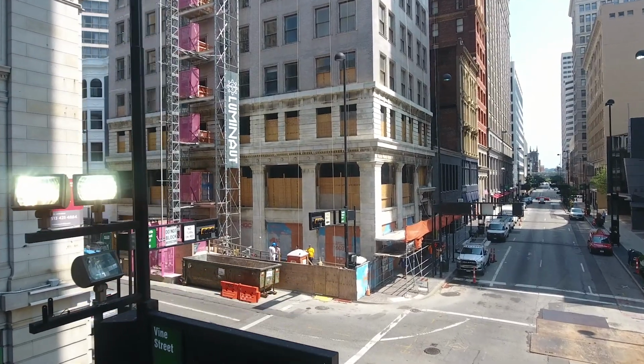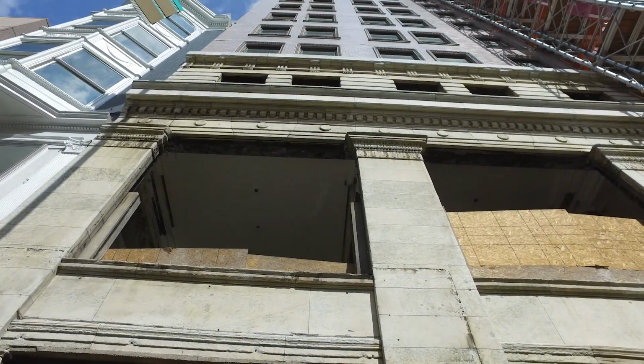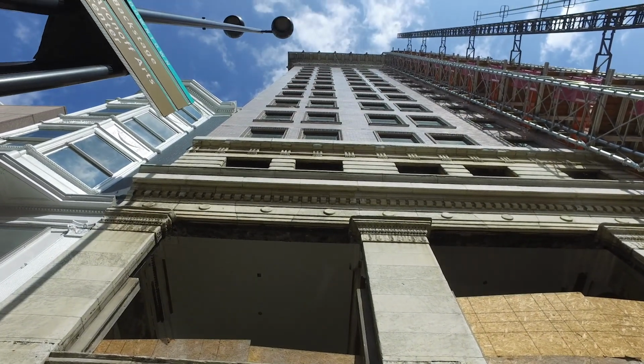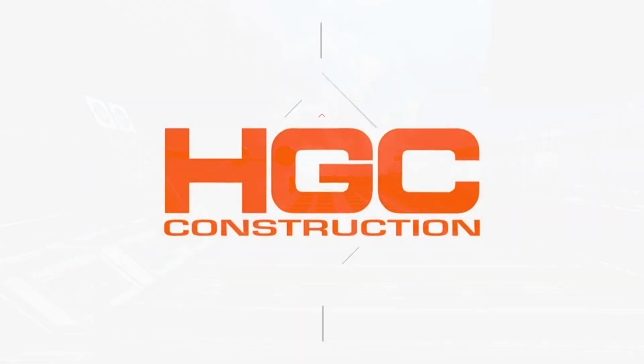The whole HGC team, from our superintendent Conrad Cross to site engineer Alex Stanger, we are looking forward to opening this project late March of 2021. So book a room and have a drink at the bar. Thank you.